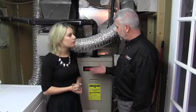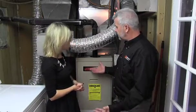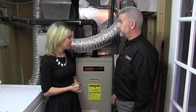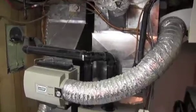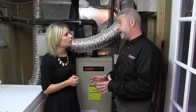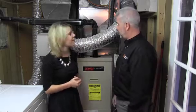This is a high efficiency piece of equipment, and just because it's 11 years old, you just want to start to maintain it a little bit more than you may have in the past. Right, and maintaining wise, how many times should we? Once a year is fine for this, but you also want to do an air conditioning maintenance once a year as well.